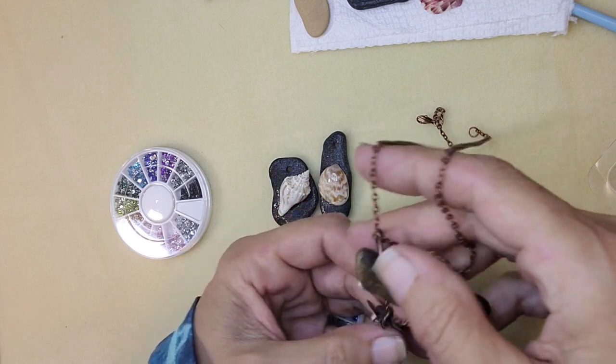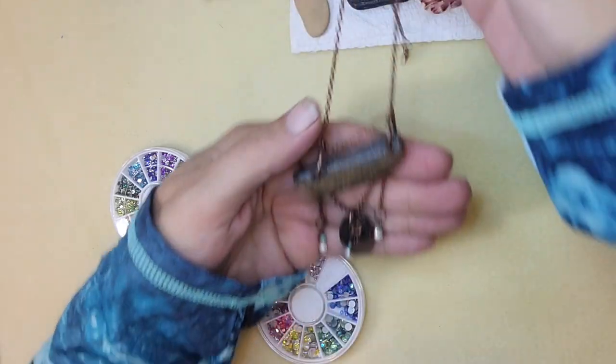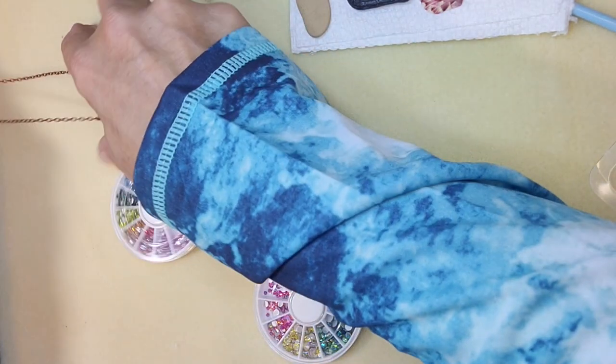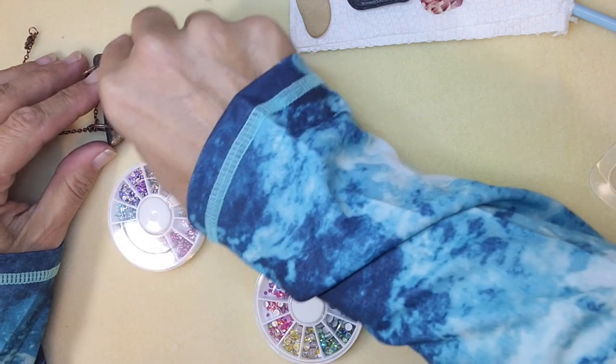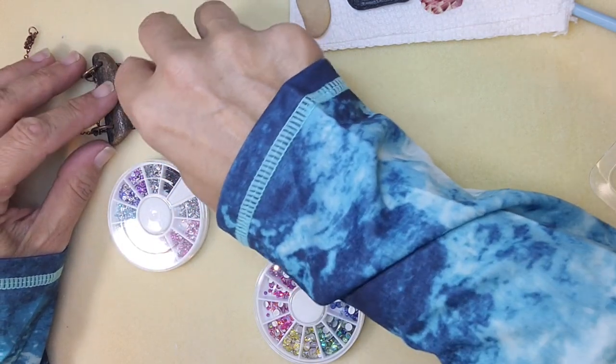Ooh, jump ring turned on me. There we go. Boy, that's going to be hard to part with. I like that. But if I end up keeping it, I'll try to make something similarly close to it.